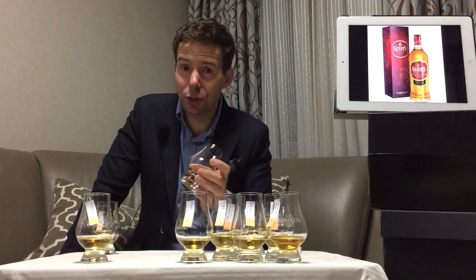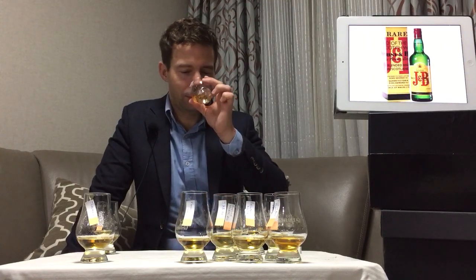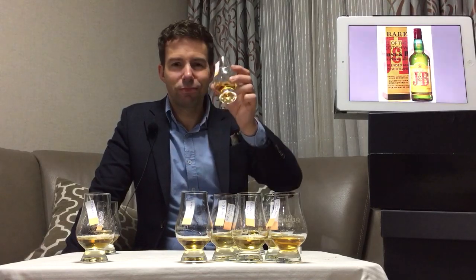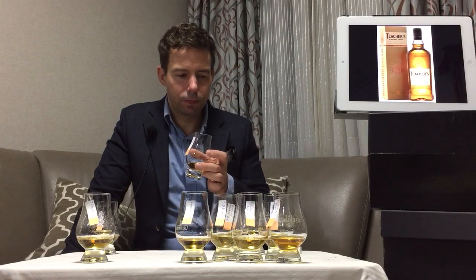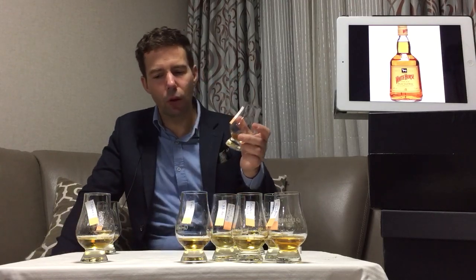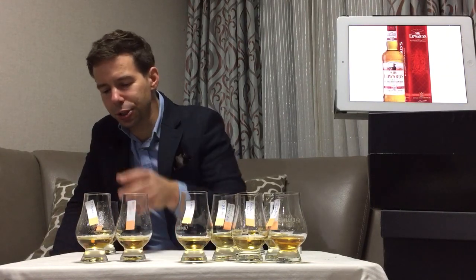Now we have White Horse from Diageo, which is said to contain a fair amount of Lagavulin. And honestly, it smells quite old. Cheers all. When you hang on to it in your mouth for a while, you will notice the peat. And I'm going to put that over here next to Teachers.